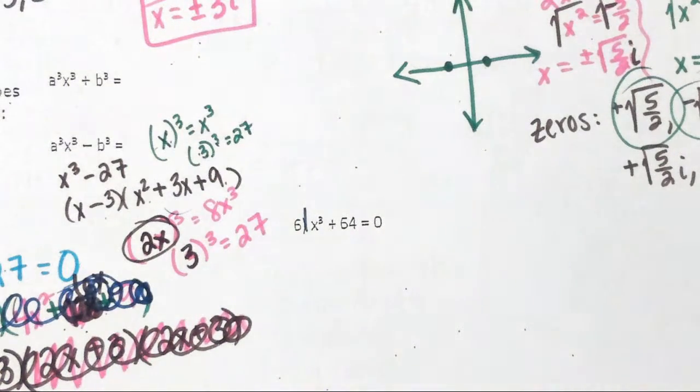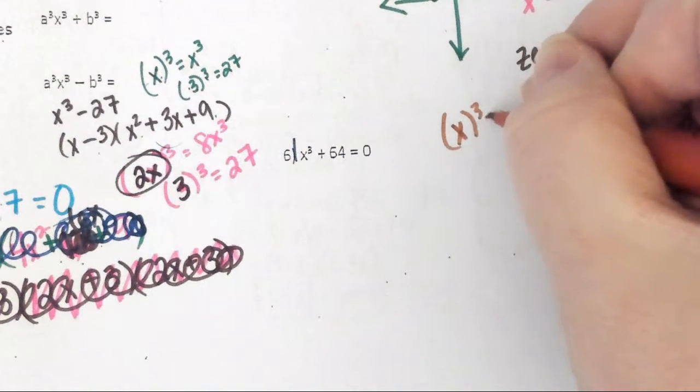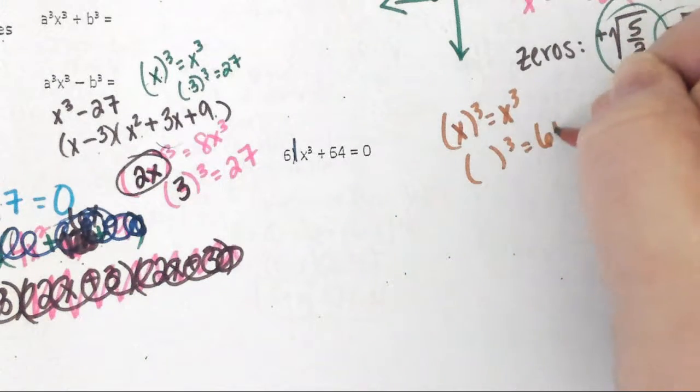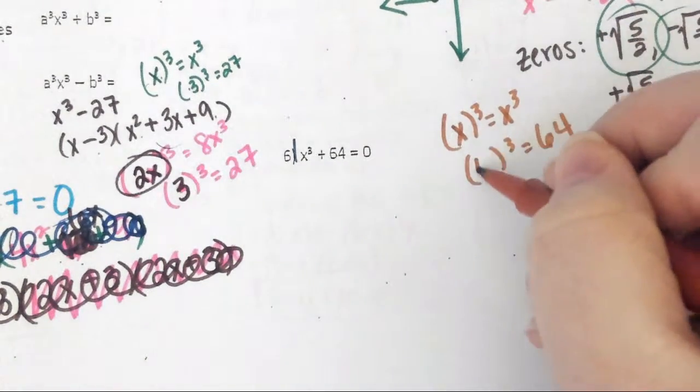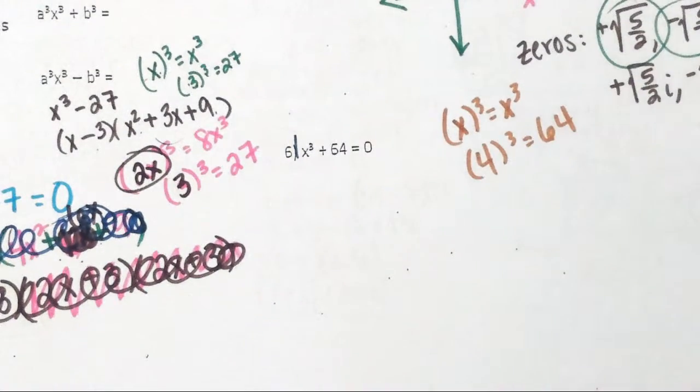I know that x to the third is x to the third. I need to know what cubed is 64. Thank you, ma'am. And yes, you are supposed to know that. I'm not going to give you a point for it because you're going to finish it for me. But before we finish it, remind me of the acronym that I need.